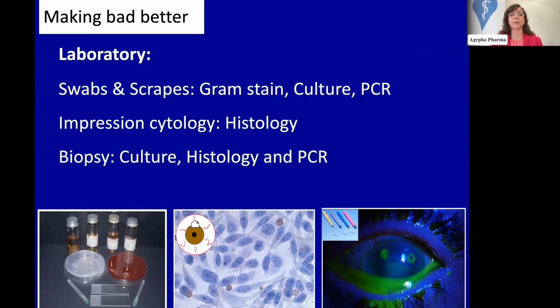When you do your swabs and scrapes, remember to remove all the debris and all the discharge, because that will not have the microorganisms. Make sure the plates are warmed to room temperature, and take your swabs very firmly from the base and the edge of the ulcer without taking any discharge, and streak it in a C-shaped manner, because then the microbiologist can tell if the growth is within the C, then that's actual growth, but if it's outside, it's more likely to be a contaminant.